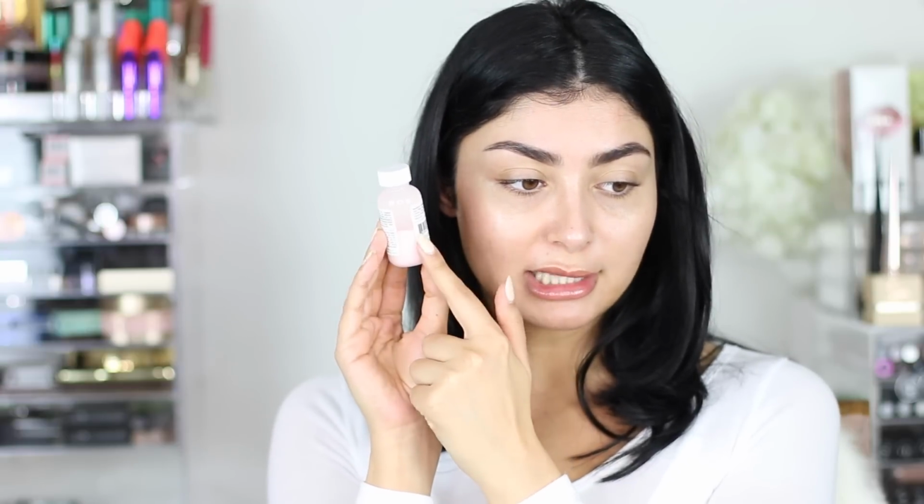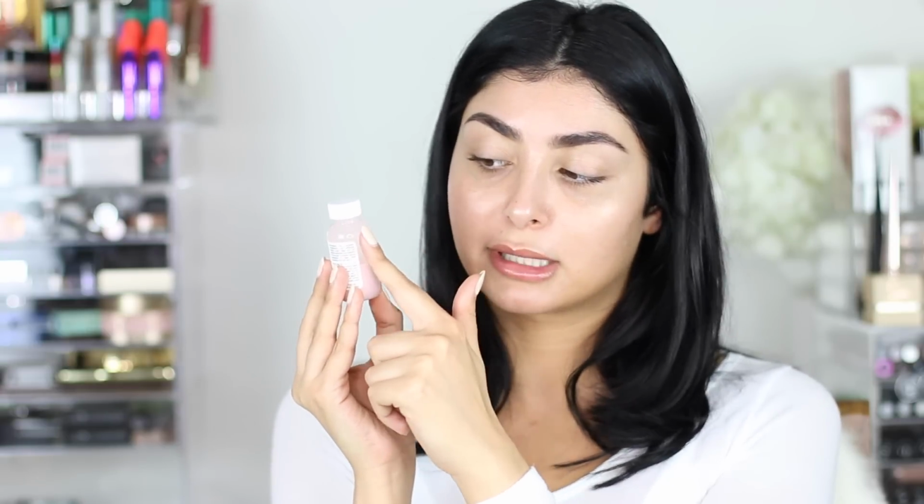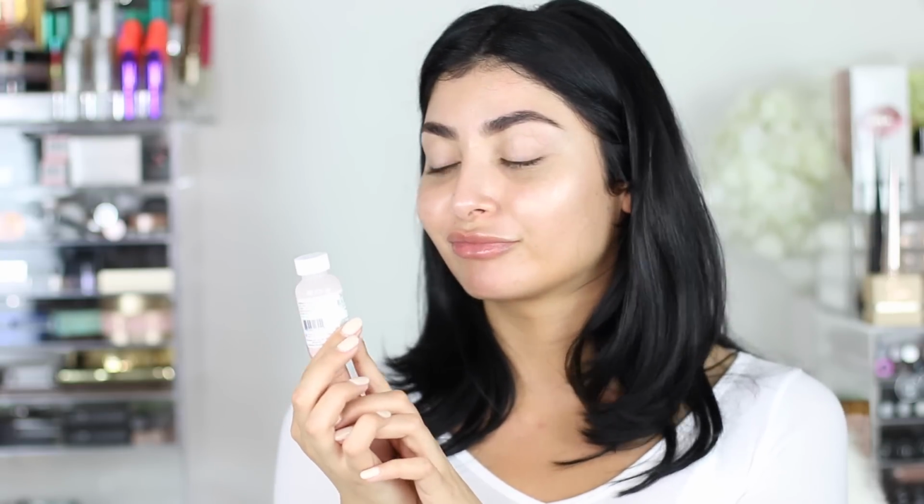I wanted to mention this blemish drying lotion by Mario Badescu. I'm sure loads of you have heard of this. I've used it for about 2-3 years now, and it basically looks like so. It's like this pink solution on the bottom and this clear solution on the top. You do not want to shake this. You just want to take it as it is, dip a Q-tip inside, and then apply on your blemish. So I will do this at nighttime so you don't look crazy. But it's pink, it's cute, and you look like a silly goose while wearing it, but that's fine.